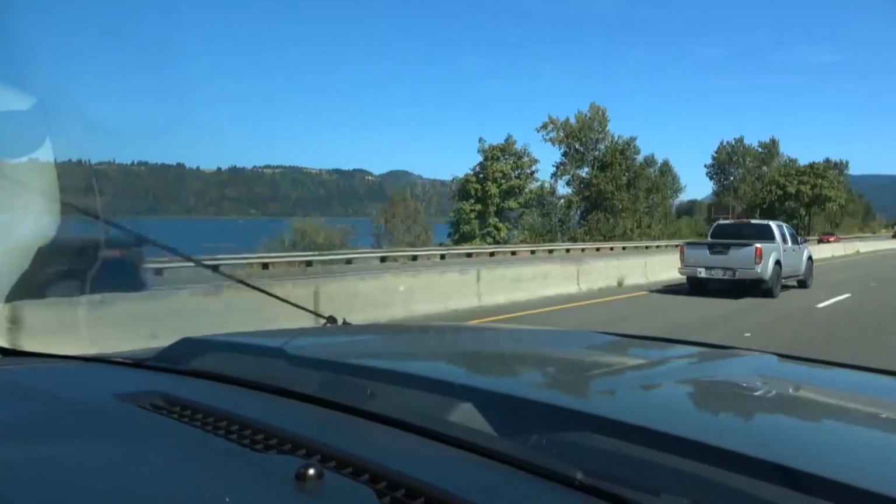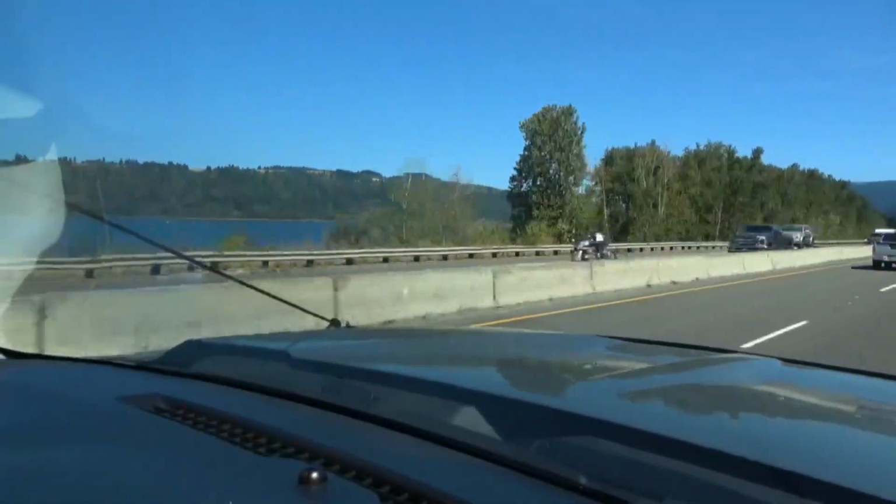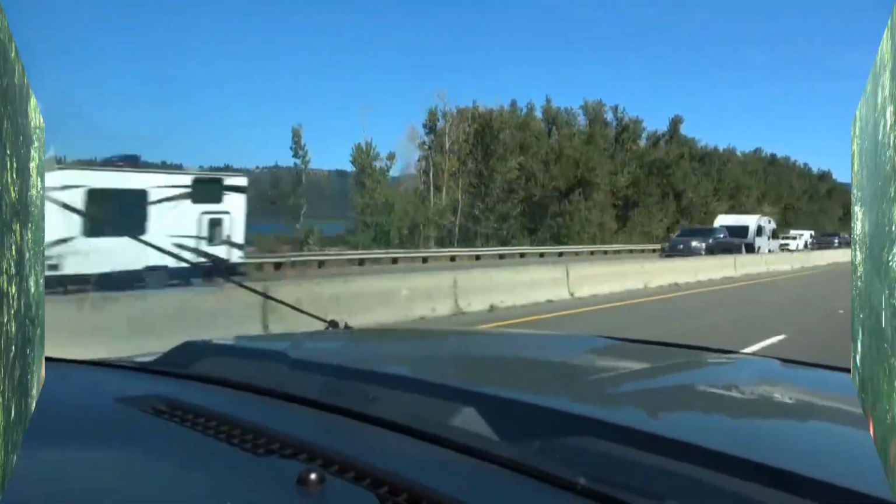First shot of looking at the Columbia River from the Oregon side, and we're about 9 miles before we get to Multnomah Falls, and it's Multnomah Falls right there.